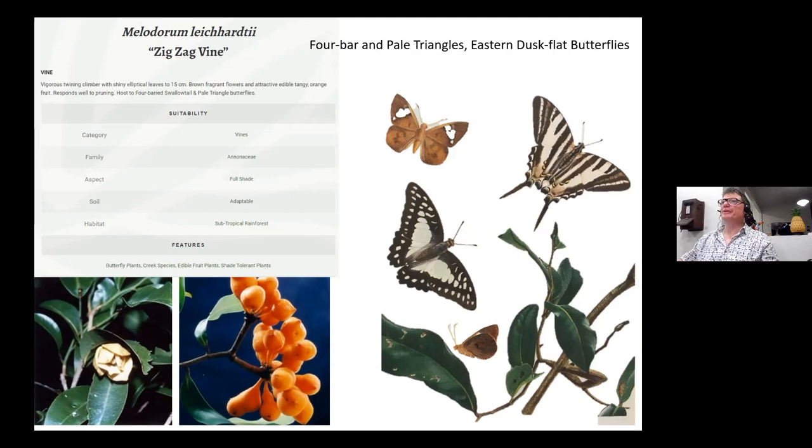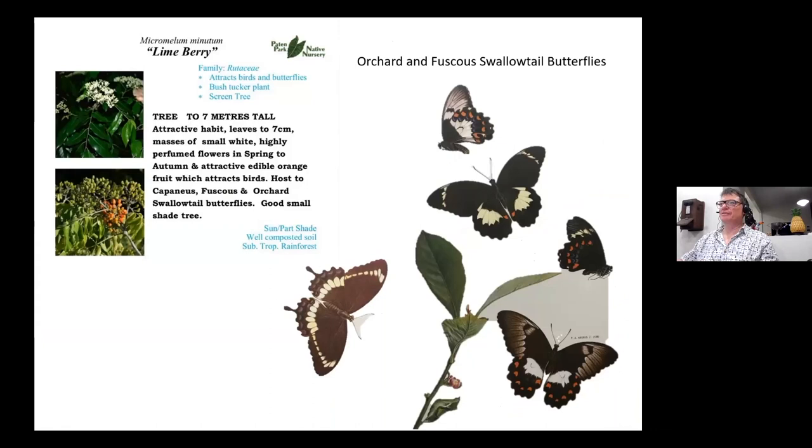Another one for the citrus lovers is the limeberry, Micromelum.